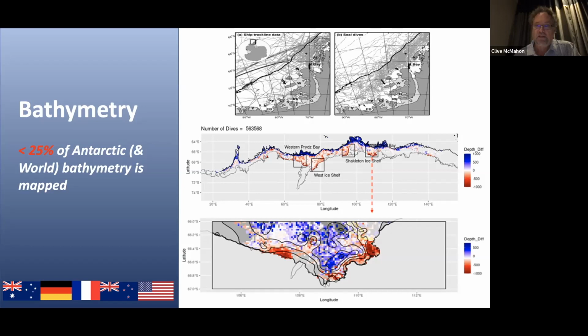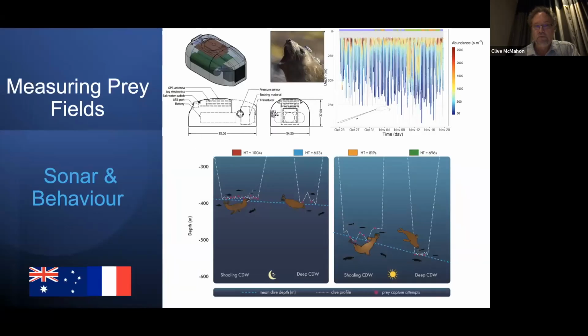So I think there's a lot of promise in the animal-borne sensor world to look at bathymetry. And given we know less than a quarter of the world's oceans have been mapped properly or in detail, perhaps not so much properly, but in detail. So, there's a lot of work for us to do in that space. And I think animals can help.